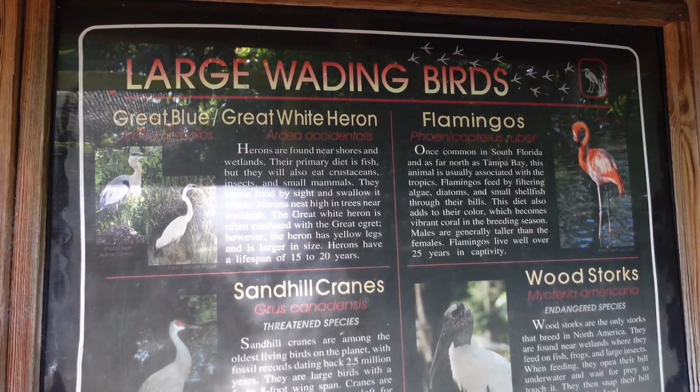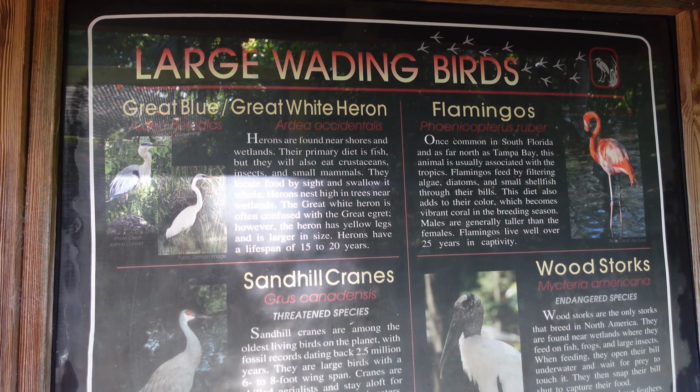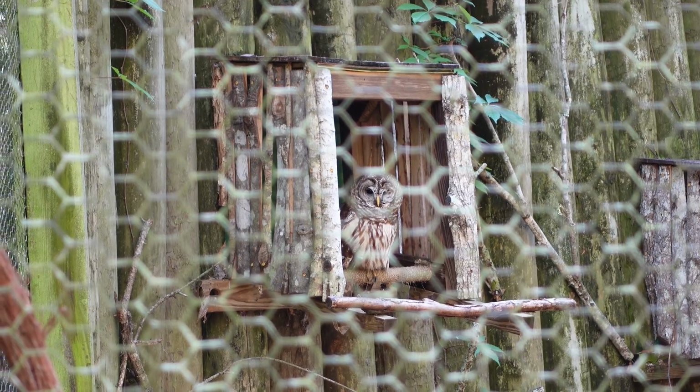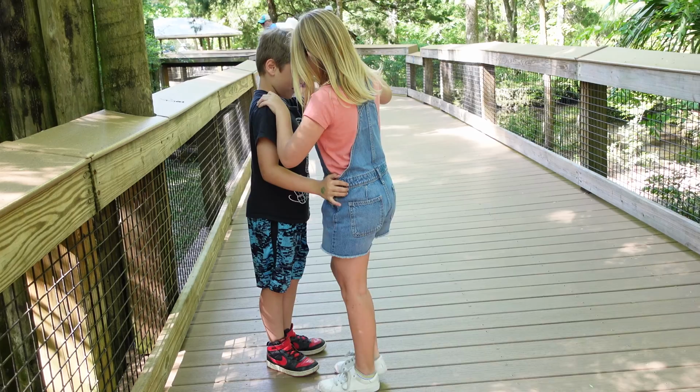The large wading birds that are together are the great blue and great white heron, flamingos, sandhill cranes, and wood storks. There are barred owls and barn owls, which look totally different.